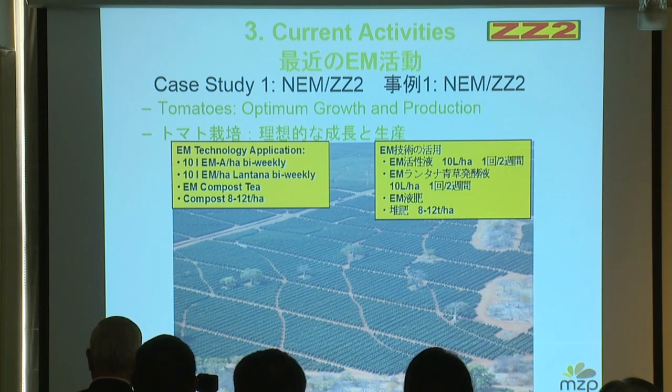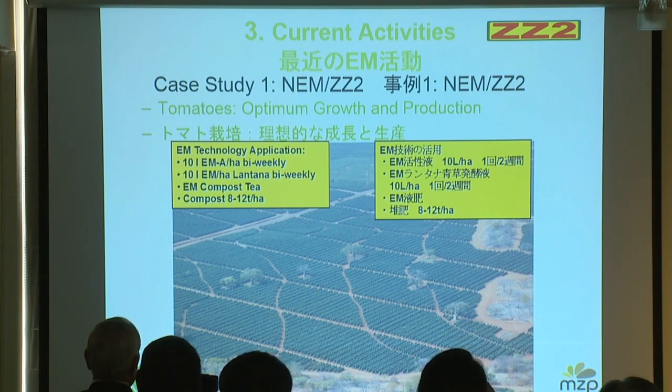Okay, let me look at the tomatoes. Very big tomato production. Okay, you know, they started in 2002 introducing EMA, EM Lantana, EM Compost, etc.